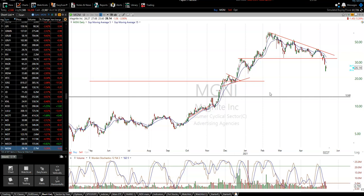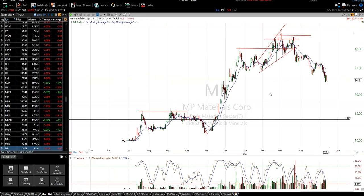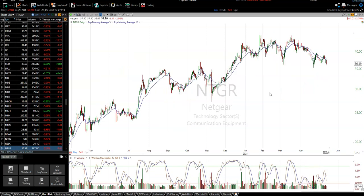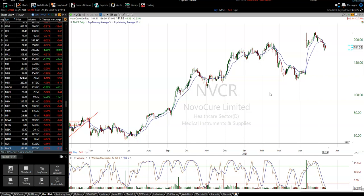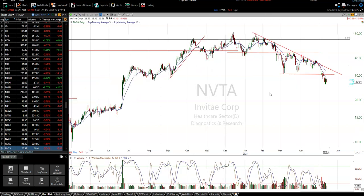MGNI, we already shorted that. No volume. This MP probably comes back to 15, but it's already off a lot, so. I like this NVTA as a short too, but keep an eye on that one.